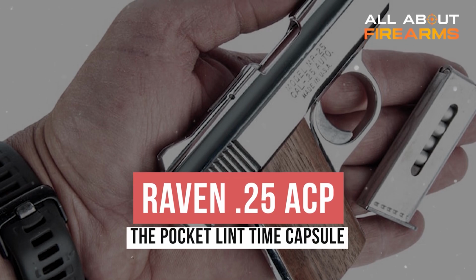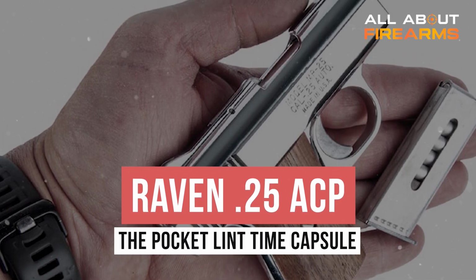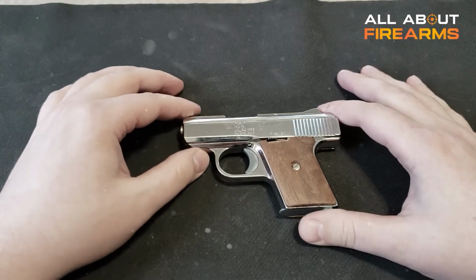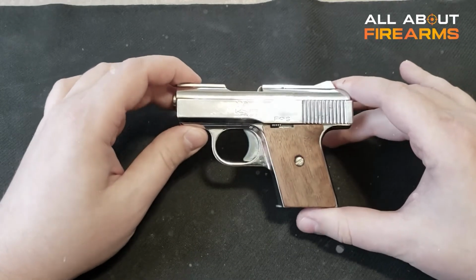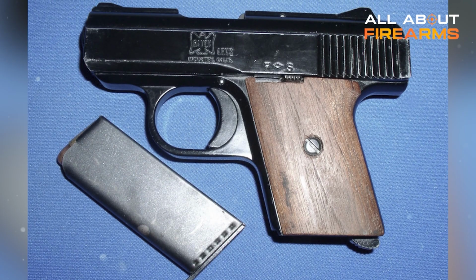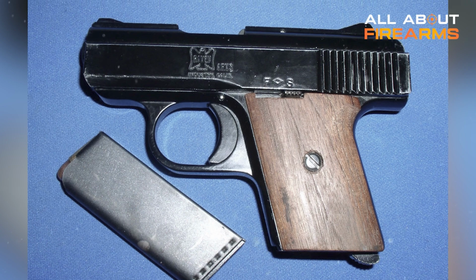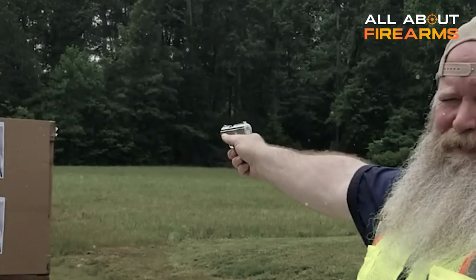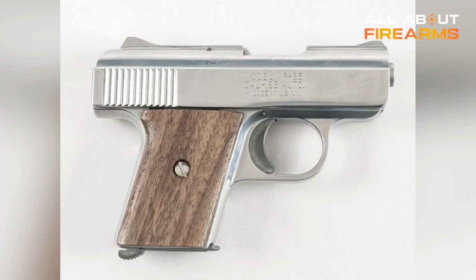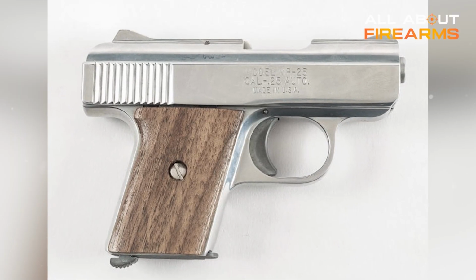Now number 6, the Raven 25 ACP, Pocket Lint Time Capsule. Oh, so you carry a Raven 25 ACP. Respectfully, what 1970s glove box decision making is this? This isn't just a gun, it's a time machine fueled by bad decisions and hope. You didn't buy it, it found you, probably in a drawer or a dead relative's sock.